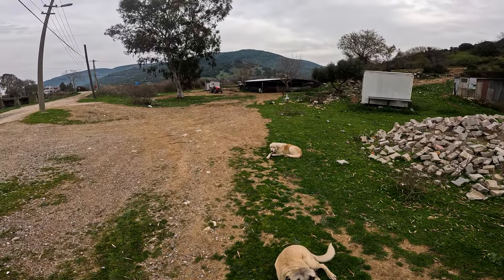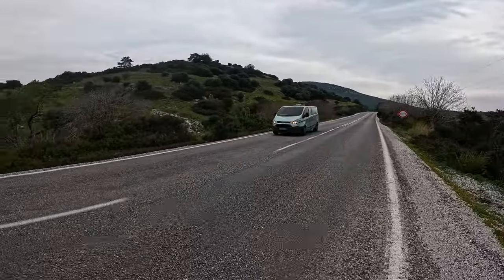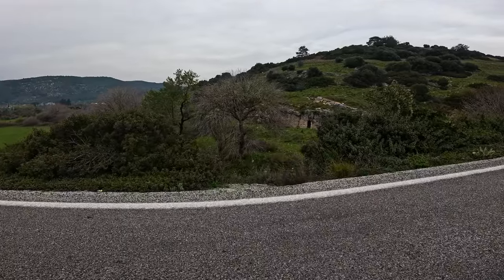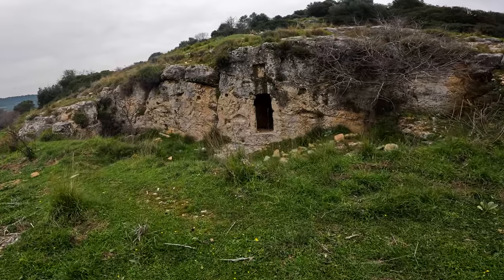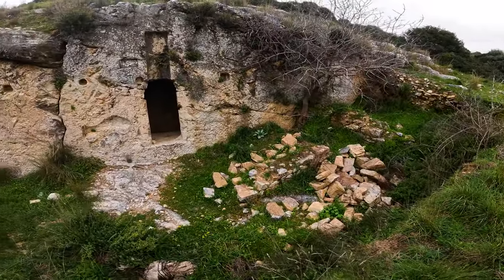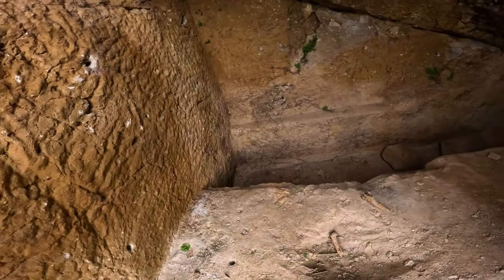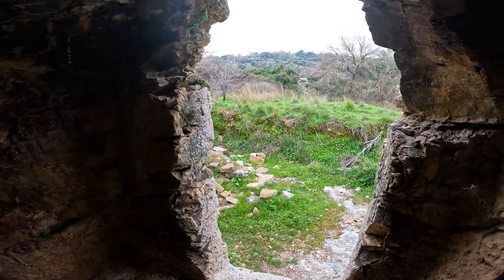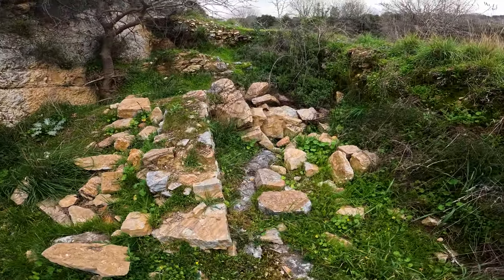Okay, today I'm heading to Ephesus. Hold up, what's this? Is this an ancient rock-cut tomb? Maybe it's just the back room of someone's house. Maybe this was the cistern of their house. Alright, back on the road.